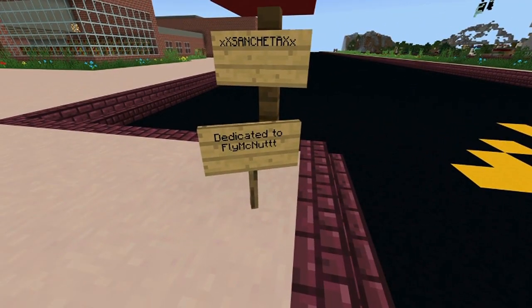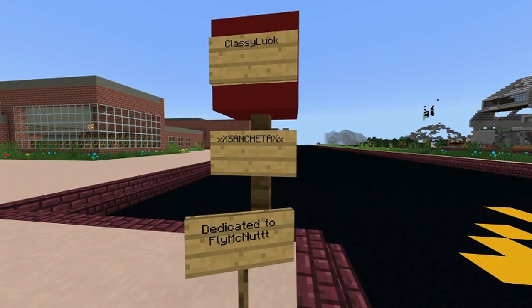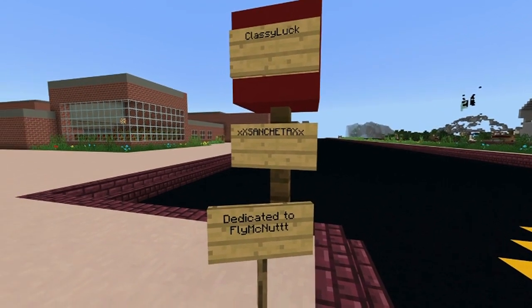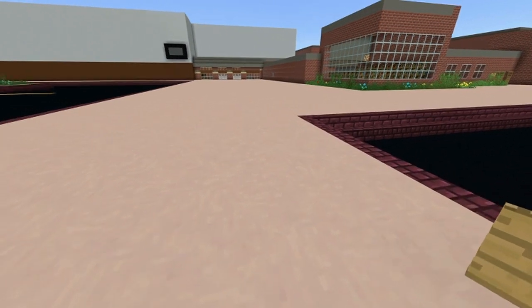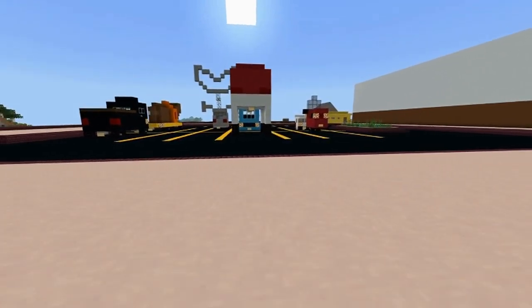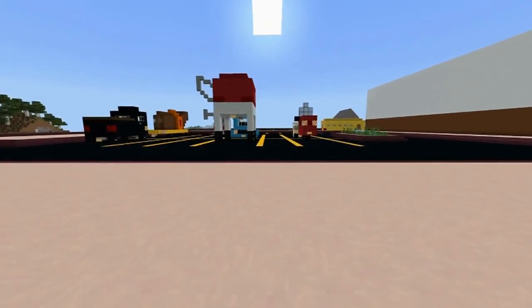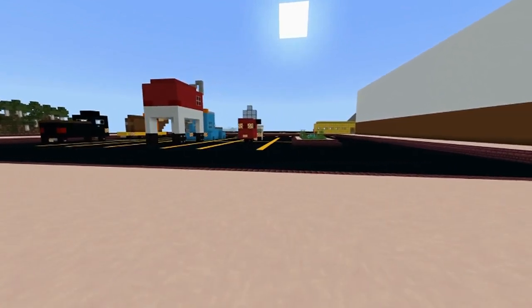But as I can see, we're coming up to our first stop on this wonderful tour. I do wish to dedicate this spot to Fly McNutt, X Triple, X Sanchetta, and Class Lucky. Without them, this dream would never have become a reality. As you can see, most of this was done by Fly McNutt and myself, and some work was done by X Sanchetta.